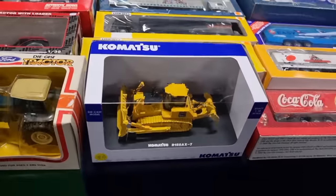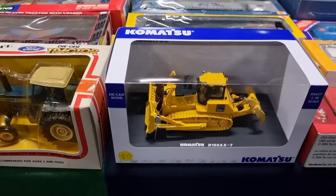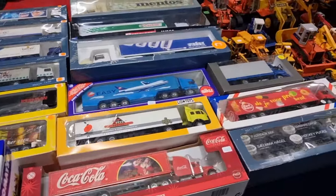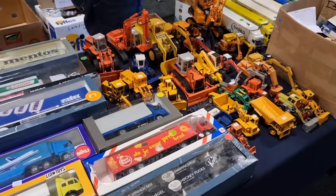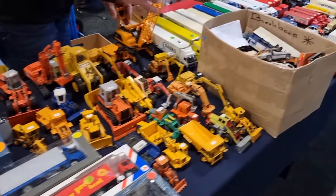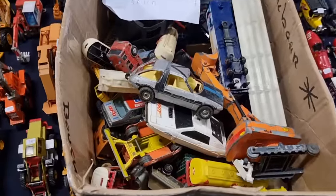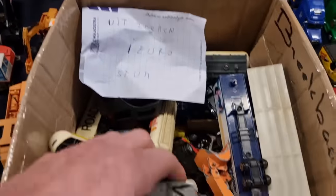Oh, nice Komatsu. Super cool, I like that. Construction machines. These boxes are always interesting. €1 each.